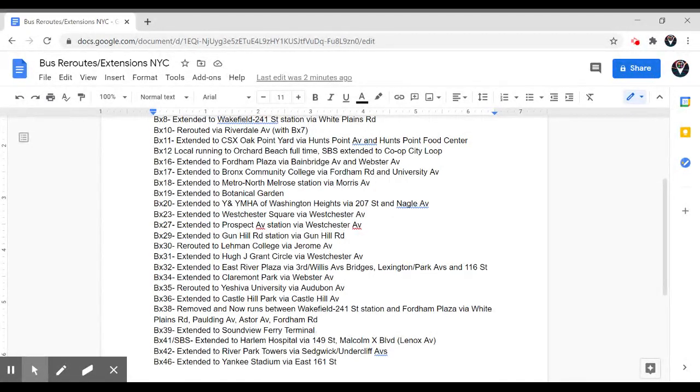So the BX42 is now going to be extended to the River Park Towers, which is where the BX18 terminates. So yeah, I'm going to have it do that.